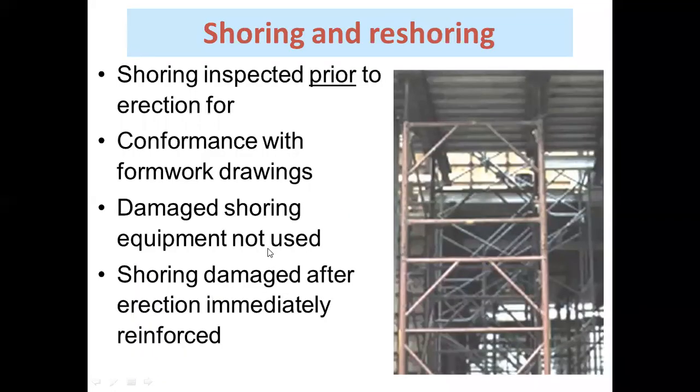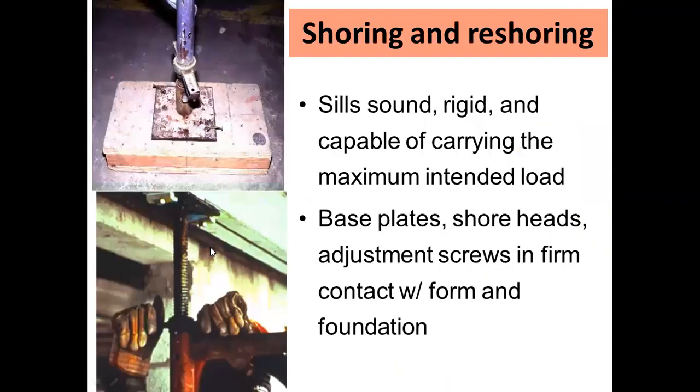Shoring and reshoring is also important, but make sure you have inspection prior to erection for conformance with framework drawings or damaged shoring equipment not used, shoring damaged after erection immediately reinforce. So shoring and reshoring, sills sound, rigid, and capable of carrying the maximum intended load, base plates, shore heads, adjust with screws. So the condition of your material must be good enough, and make sure they are not expired, because everything has a shelf life or kind of expiry date.